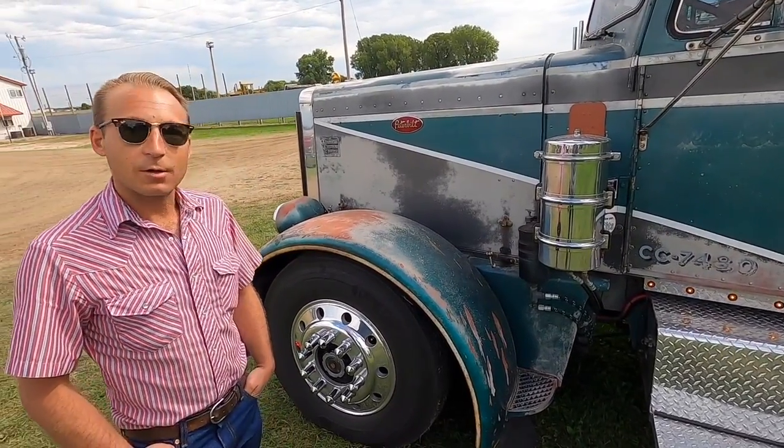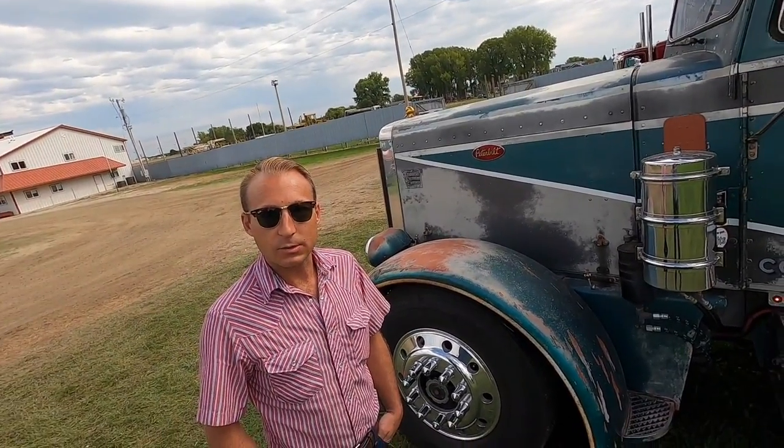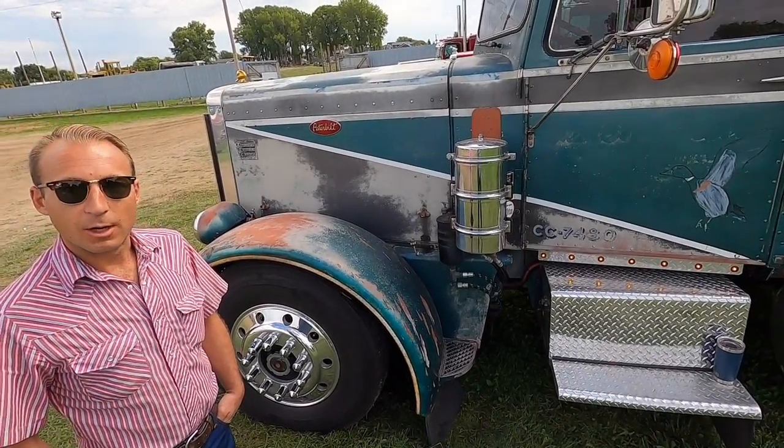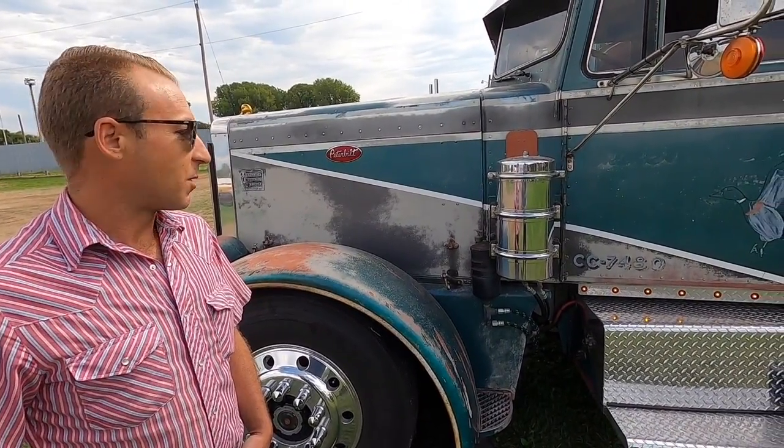This truck was a log truck in its previous life, so it's quite a bit different from where it started, I guess. Turned it into a highway truck, and I run the truck dang near every day. Wow. It is my primary truck.